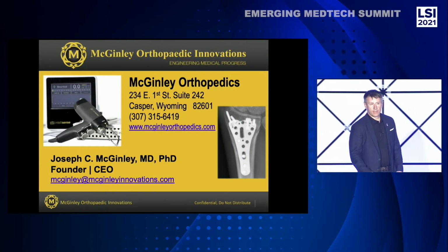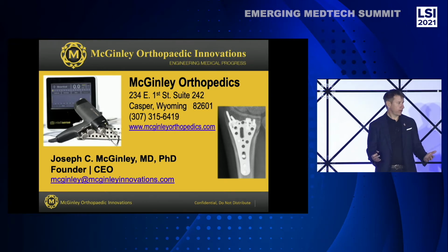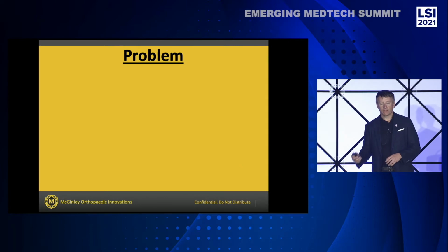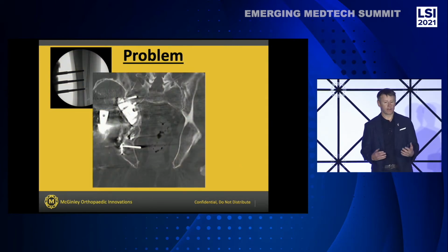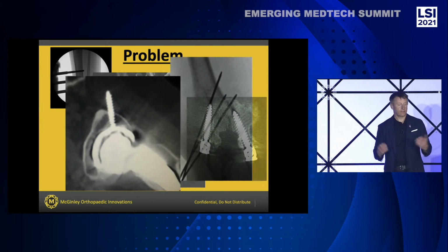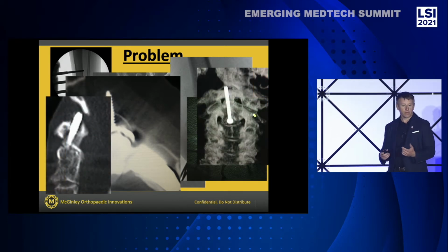Good morning, everyone. I'm going to begin with a problem. This is a problem that either you have faced personally, or I'm sure you know of a family member. Every image that you're going to see on this slide is a piece of orthopedic hardware that's placed in the wrong position. Just take a look at the hardware. These screws look incorrect. They look like they're in the wrong spot. They're not where they're supposed to be.